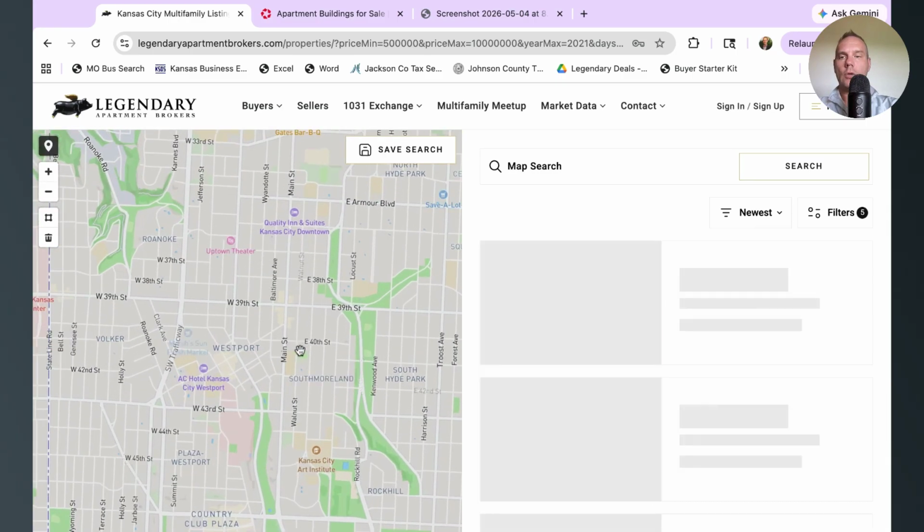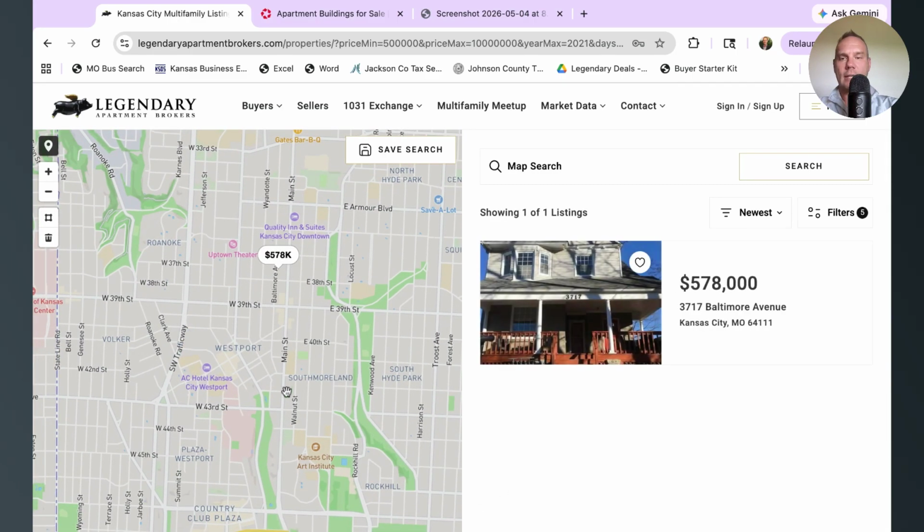Okay, so second new listing here on the MLS is a 4-plex on Baltimore, 3717 Baltimore Avenue. It's Midtown, right off the streetcar, about a block away from a streetcar extension stop. Streetcar's been doing very well down there. This is perfect for a person who wants to live in one unit, rent out the other 3. There's already an Airbnb unit in place. You could live in that unit, rent out the other 3. You could live in, there's another one that's month to month and rent out the other 3. $578,000 is the list price there.